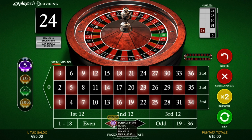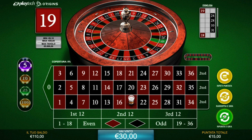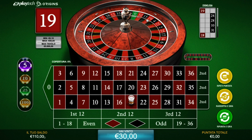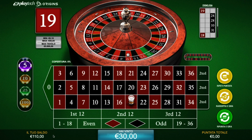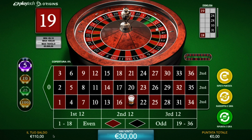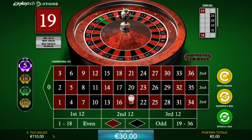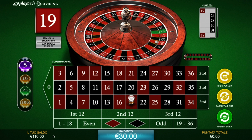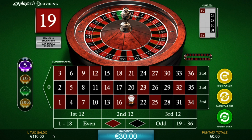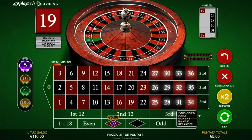€15 on red. And we won. So, we made a total profit of €15, bringing our balance up to €110. Now, this means we haven't recovered everything. If you think about it, having lost €5 4 times in a row, I've lost €20, and now I've only recovered 15, but I've come very close. This is the philosophy of Fisher.